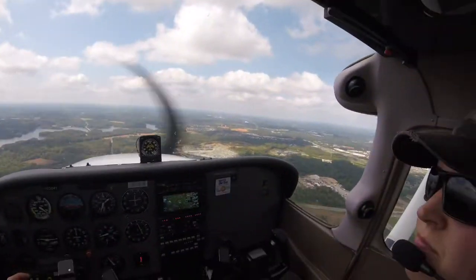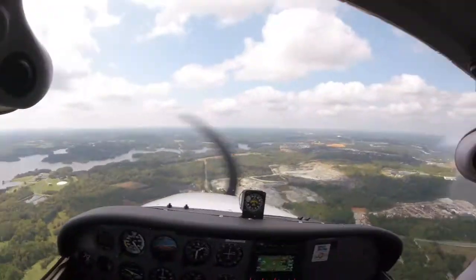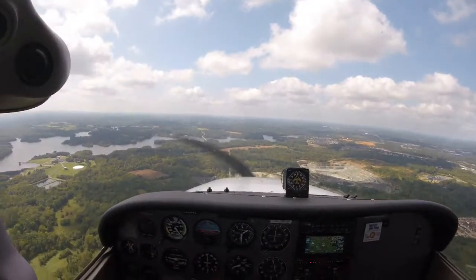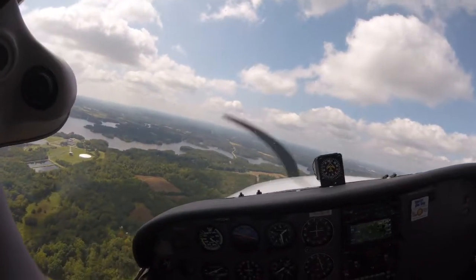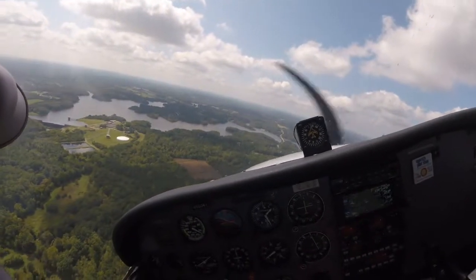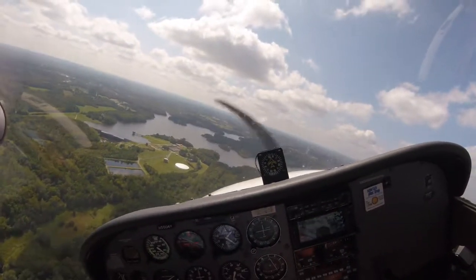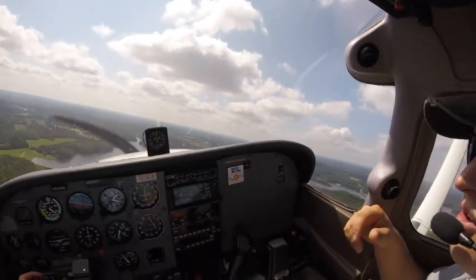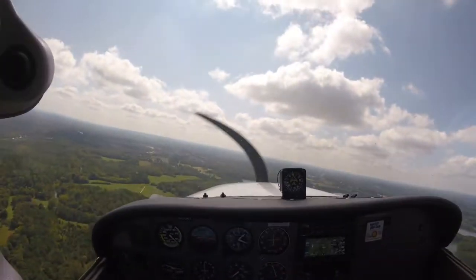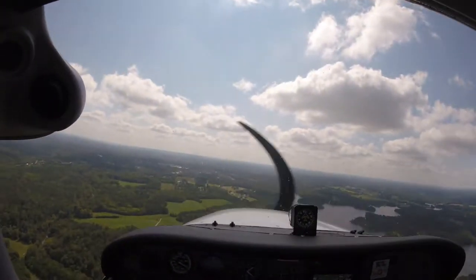Alright, we're almost at 45. So, taking a left on base. Burlington traffic, Cessna 04 Yankee making left on base, runway 6, Burlington traffic. Good, raise that nose up just a little bit. Yeah, there we go. Now hold her about right there on the descent. That's good. See, the nose wants to come up when you add the flaps in again, so we've got to keep that nose coming down.